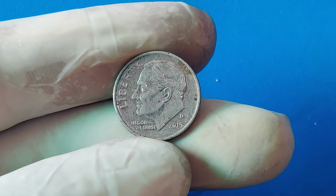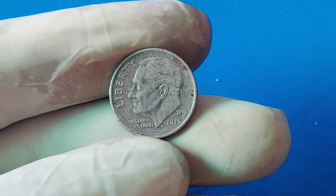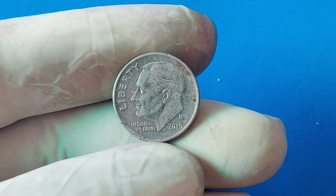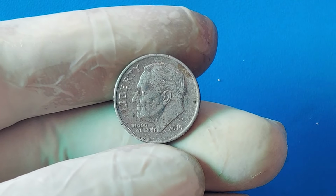Now, I know what you're thinking. How can you tell if you have one of these valuable 2014 P dimes? Well, it's simpler than you think. First, check the mint mark. The letter P will be located just above the date on the obverse side of the coin.